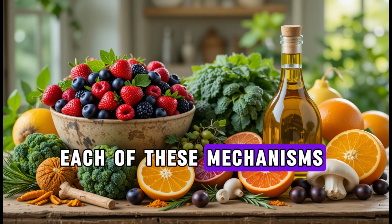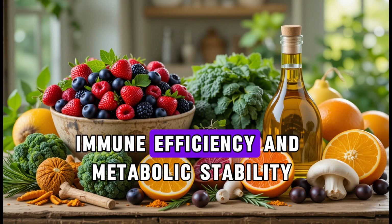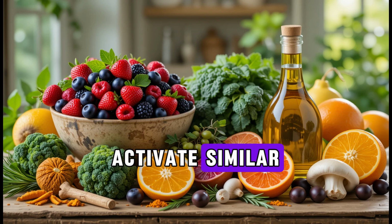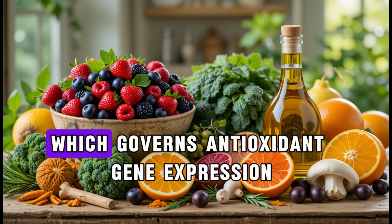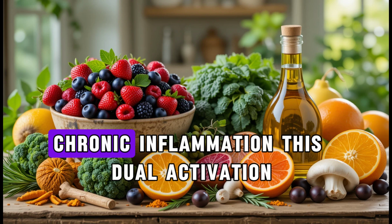Each of these mechanisms is relevant not only to heart health but also to brain function, immune efficiency, and metabolic stability. The synergy of these foods offers a deeper layer of healing because their compounds often activate similar protective pathways within the body. For example, multiple plant-based nutrients stimulate the NRF2 pathway, which governs antioxidant gene expression, while simultaneously inhibiting NF-kB, the transcription factor that triggers chronic inflammation.